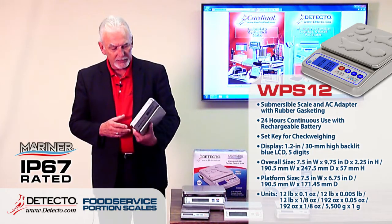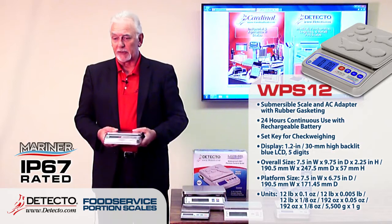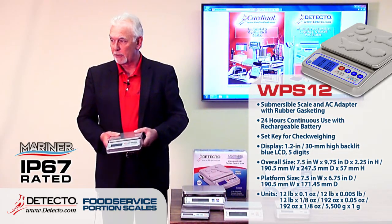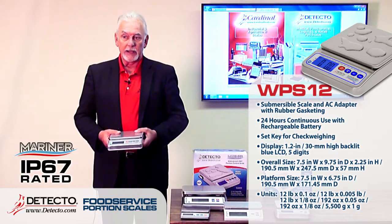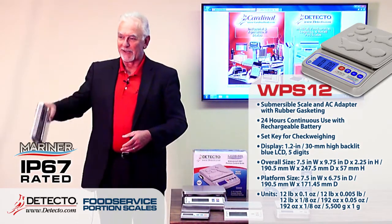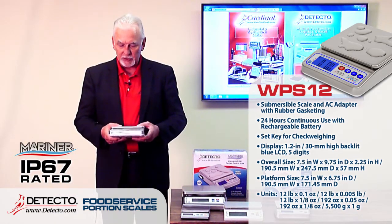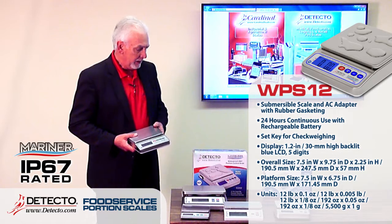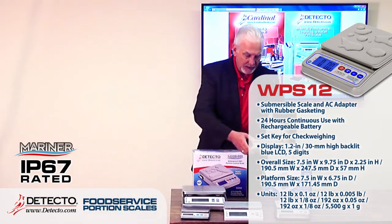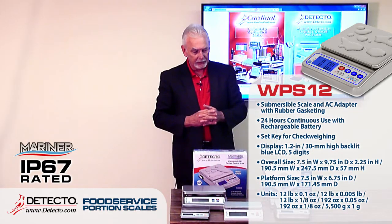So this has been a great addition to the line, and a lot of chefs and kitchens who prepare expensive cuts of meat love the WPS-12. Why? Because the weight units, the check weighing feature, but it's submersible. All right, those are the 3 critical features of the WPS-12. So remember, this one's IP67. IP67 for total submersible, all stainless steel.